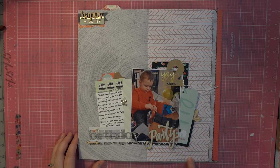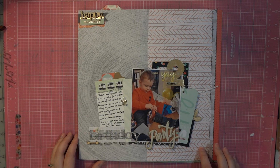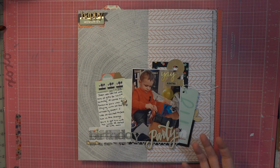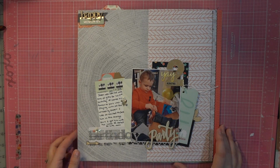I love this piece of pattern paper that's orange, and I have a really hard time scrapping with orange, but because his shirt was orange, I just wanted to have something to help highlight that. And then just little bits here and there, and a little bit of journaling here.